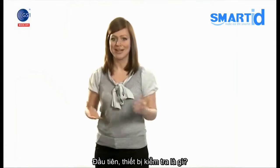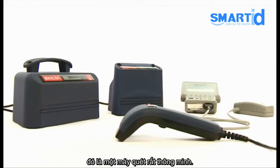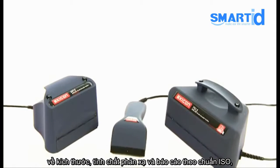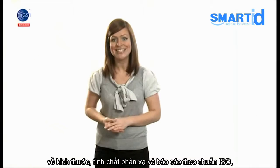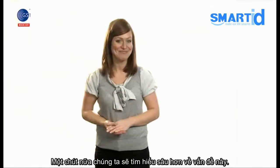Firstly, what is a verifier? It's much more than an ordinary scanner, but in simple terms you can think of it as a very smart scanner. It not only scans a barcode, but it analyses many aspects of its dimensions and its reflective properties and reports against an ISO standard that defines how to grade various aspects of the barcode. We'll go into those details later.